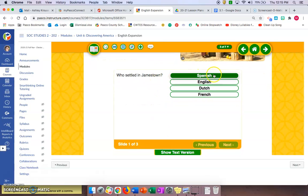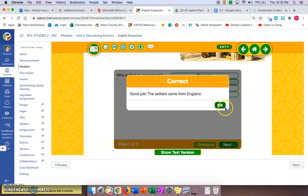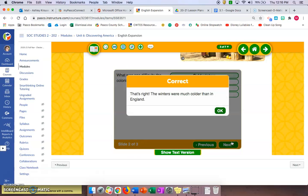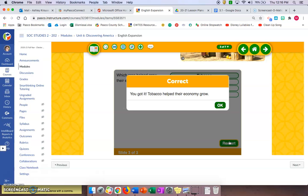Who settled in Jamestown? Spanish, English, Dutch, or French? English. Good job. What was one difficulty the colonists faced? Cold winters, warm home, lots of food, warm weather. Well, it makes sense, cold winters. Correct. Which crop helped grow their economy? Tobacco, oranges, corn, grapes. I remember reading about tobacco. You got it.